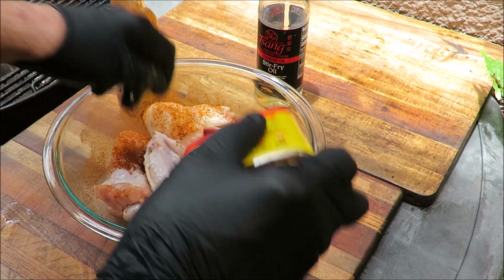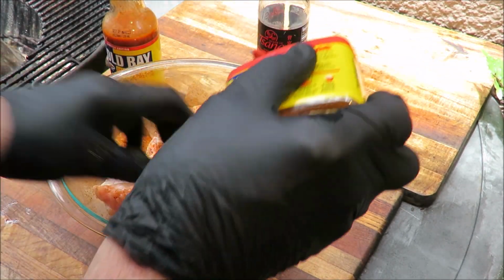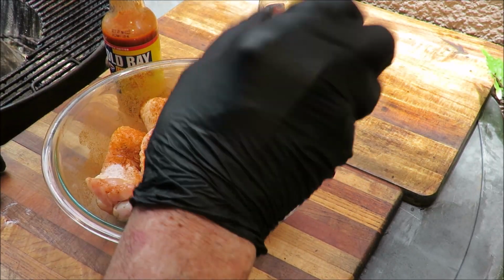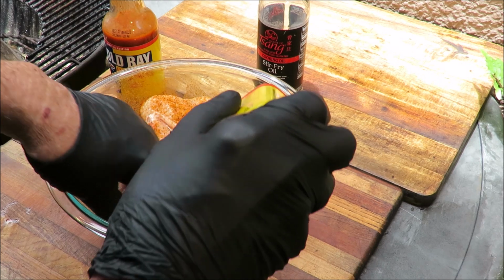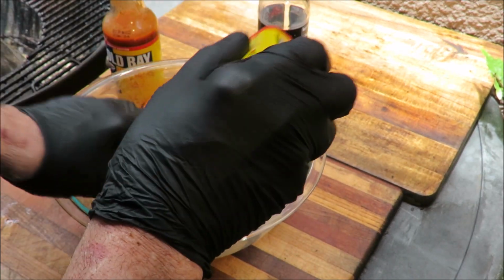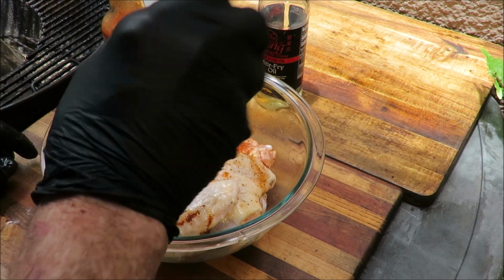If you make these in the air fryer, if you don't like Sang stir-fry oil, you can use butter to wet the wings with. That's probably what they did at the restaurant where I had these the first time. And I told Booger about them, and I said, this is a great recipe. You got to try it. And she did. She put it on her channel, and she ran with it.